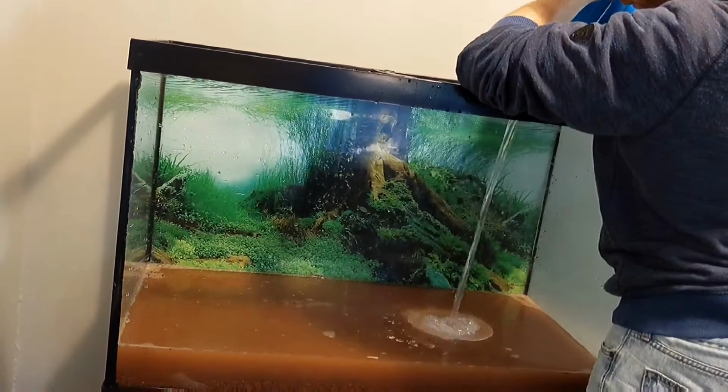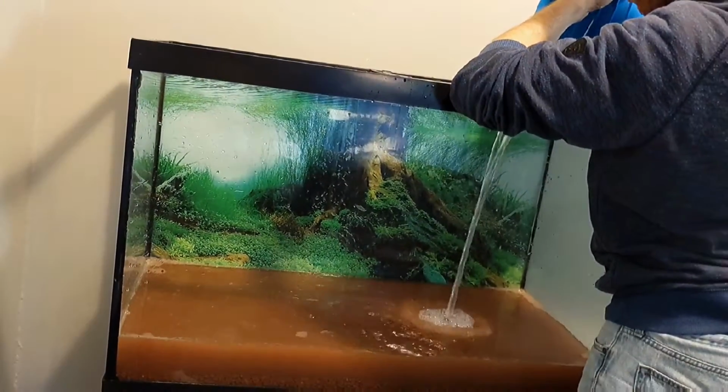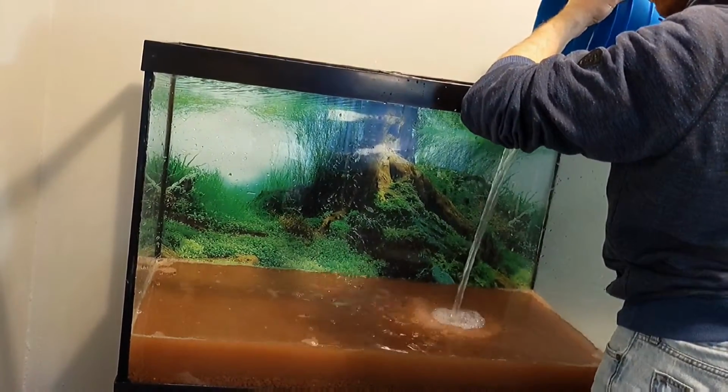Maybe eventually we can get a hose. That would actually be really cool. The only issue with the hose is I'd have to figure out a way to treat the water as it was going into the tank.